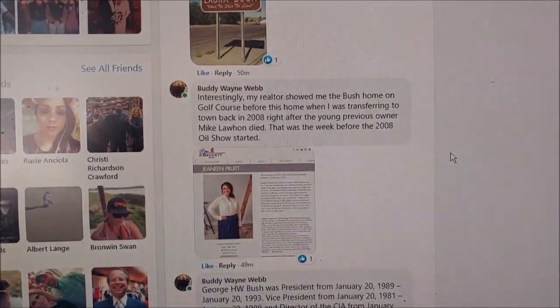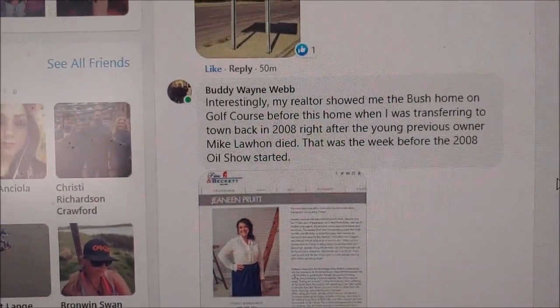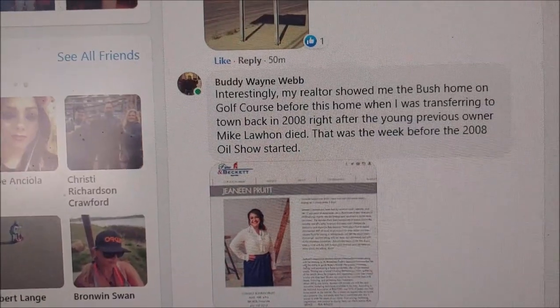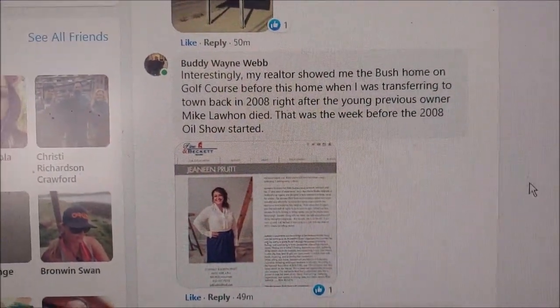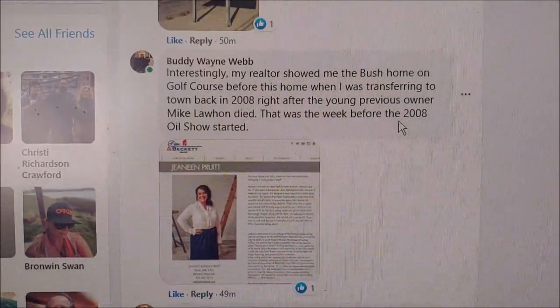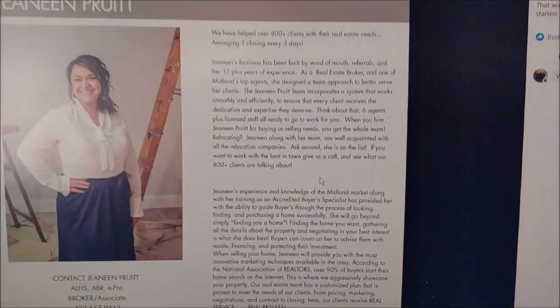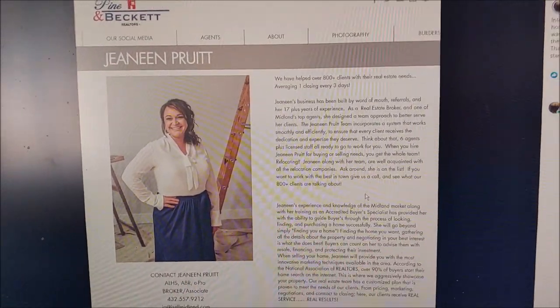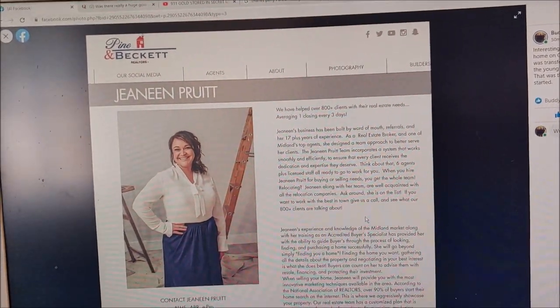My next comment here is, interestingly, my realtor, Janine Pruitt, showed me the Bush home on the golf course before she showed me this home when I was transferring to town back in 2008, right after the young previous owner of my home, Mike Lawhon, had died. That was the week before the 2008 oil show started. I think that's significant because it's believed that there's a $1 million underground home in the backyard that was hosting parties for the Permian Basin International Oil Show.